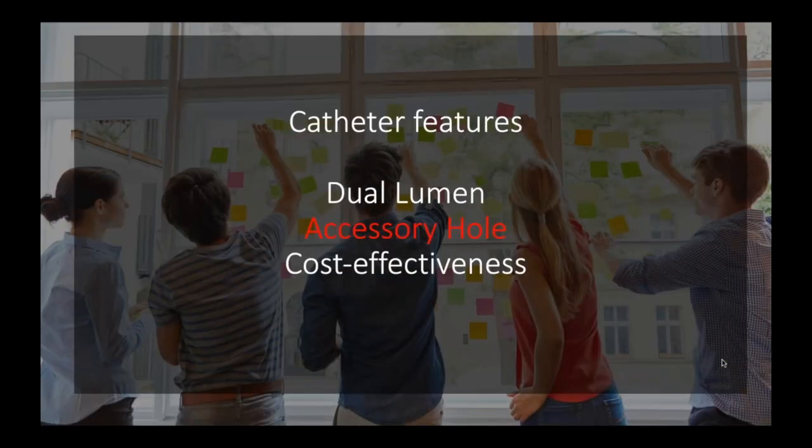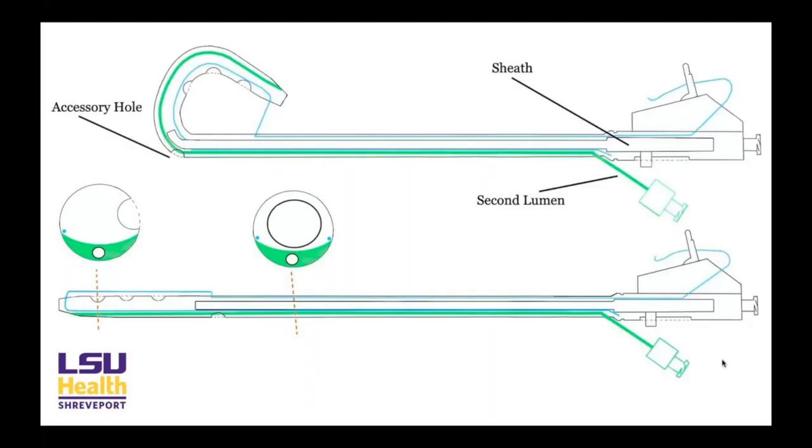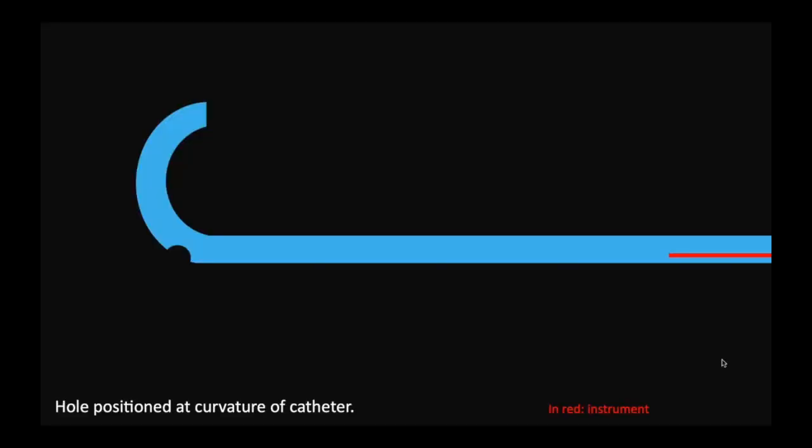The catheter also features an accessory hole, and the accessory hole would allow for transcatheter manipulation. So remove particles, biopsy, ablation, drug, device delivery, and it could also allow for visualization, which we'll talk about in the upcoming. So again, this is our device, and if we zoom in right here, you can see the accessory hole at the distal end of the catheter. And we have a little animation for you.